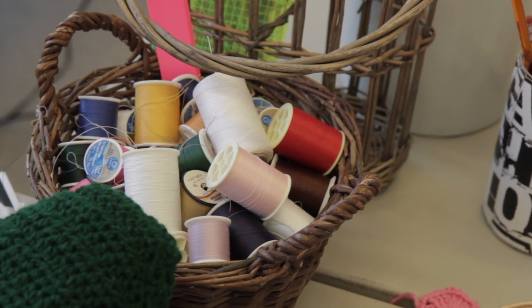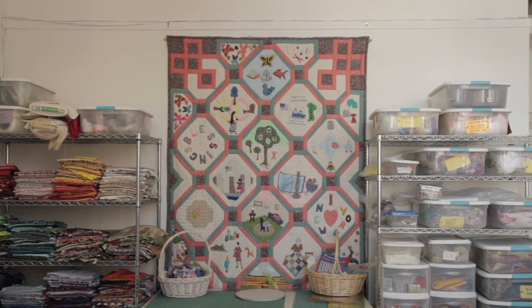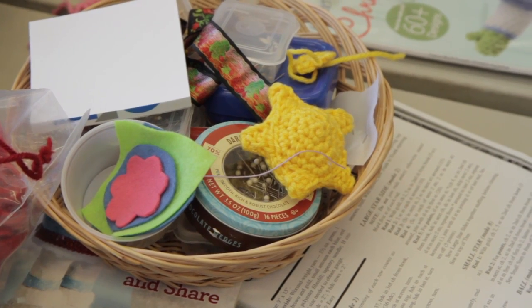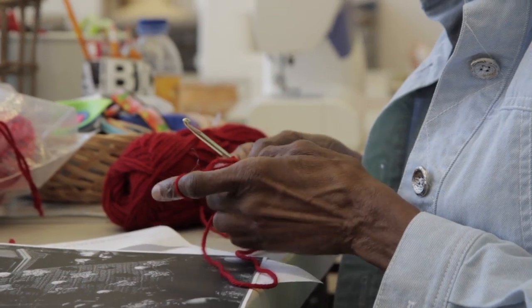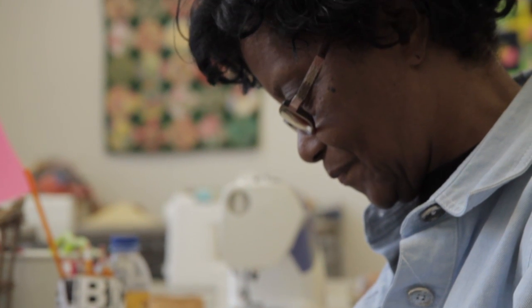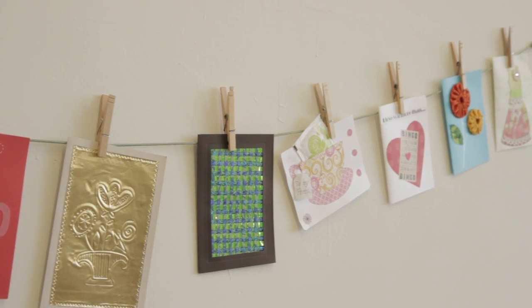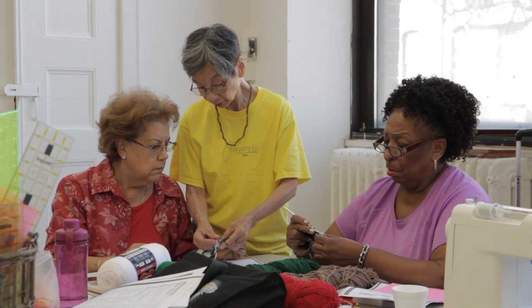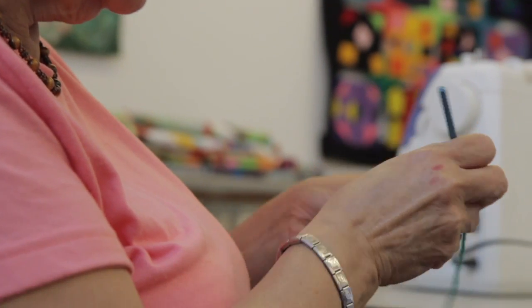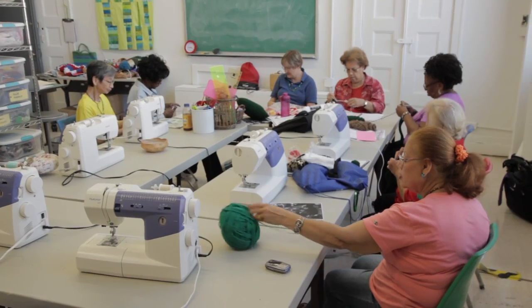The purpose of this floor, the 3rd floor Macy's Arts Creative Center, is to inspire the seniors to do whatever they dream of. This room is the studio where we have mixed media art, different craft classes, everything from intro to knitting to card making. The room next to me is the sewing room. Sewing on the machines and by hand.